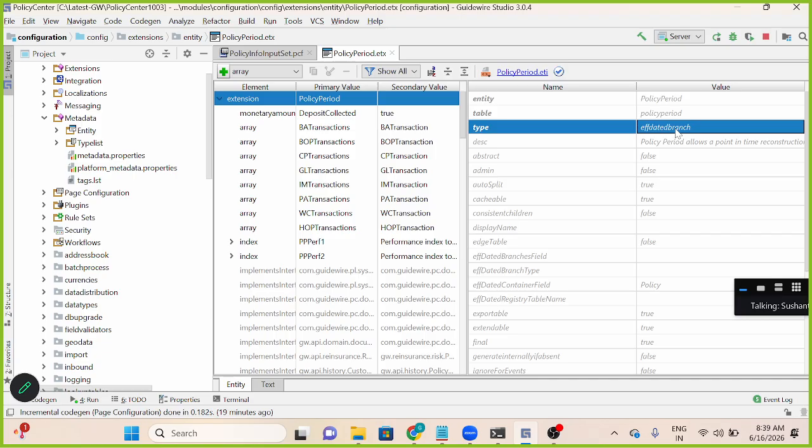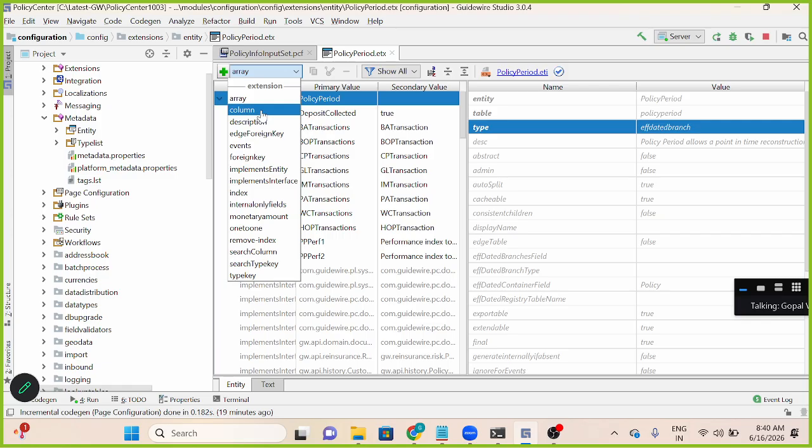If you click on it, you can see the columns. We have the foreign key, implements, index, and we have the type key. Likewise, we have different options. It means one database table might connect with another database table.